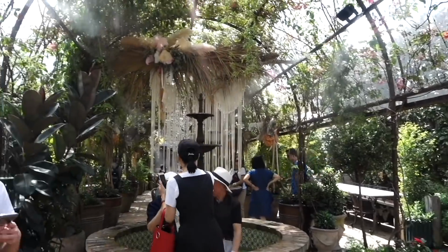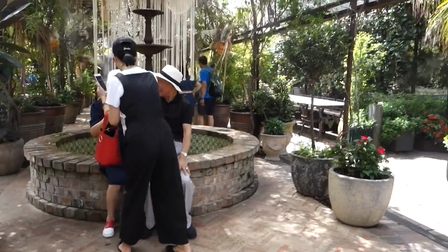It's literally made for Instagram. That's why people go there, is to take photos. So don't feel weird about taking photos there because everybody is doing it. And yeah, it's just one of my favorite places in all of Sydney, so you definitely have to check that out.